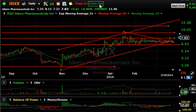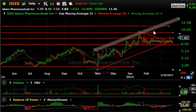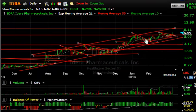IDIX finally broke out of this coil that it's been in for a couple months. Today it popped 61 cents or 8.5%. Volume was 2.5 million. Best volume on an upday since back in late January, early February. So top of the channel beckons, lateral price resistance does initially. That's going to be about the 9.30 range, my near-term target, followed by secondary target 11.